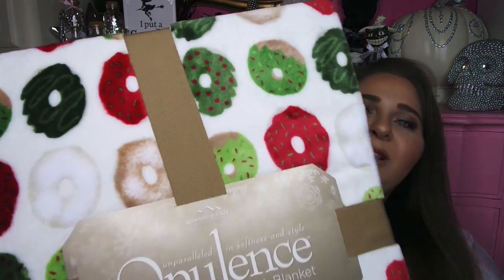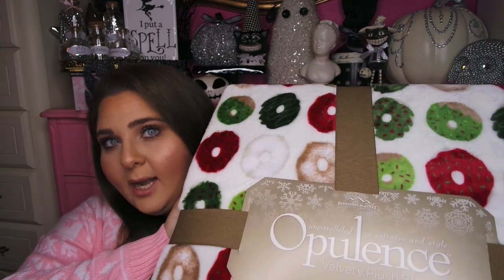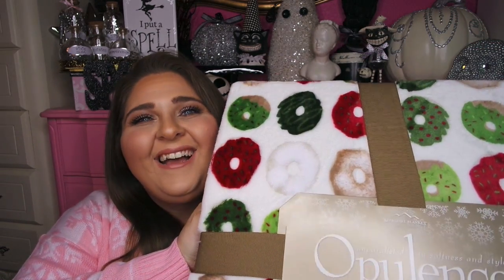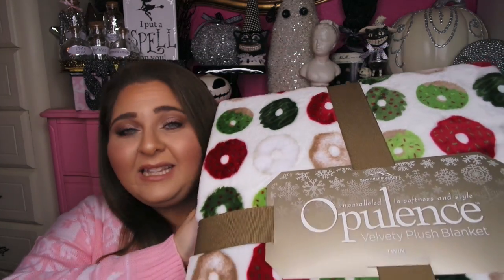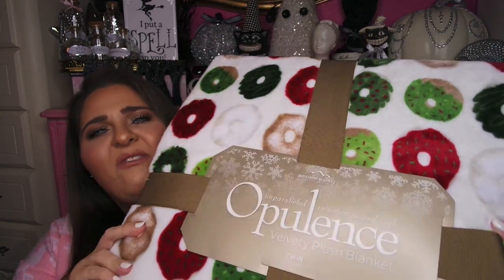It's so cute. Okay, so this is just what my new blanket looks like. Holy moly, I have Christmas donuts on my blanket. What? How cute is this thing? Literally so fun. There's all these different designs and flavors of Christmas donuts. I think this is so cute. And honestly, I was looking at all of the other blankets. This has got to be my favorite print and design so far this season. I just think there's something about it.